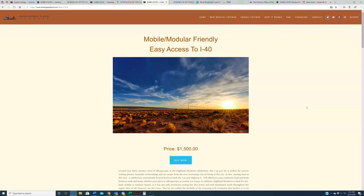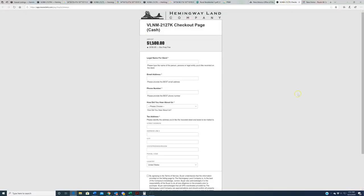So if these are properties that you are interested in, all you have to do is go to the Buy Now button on any one of these listing pages. It'll bring up a secure checkout. As noted, the 1.3 acre property is $1,500. The other 2.5 acre properties are $2,700 each. Whatever the case, it'll take you to a checkout page. Looks a lot like this.